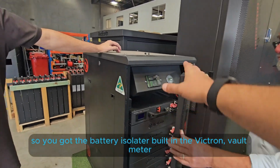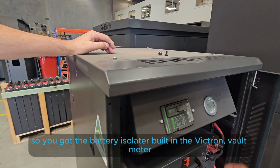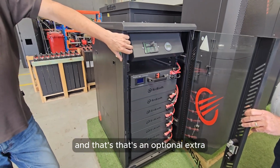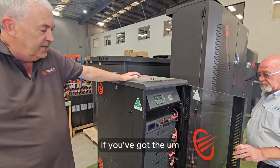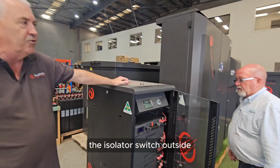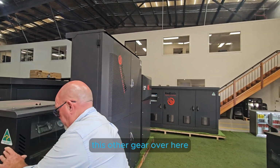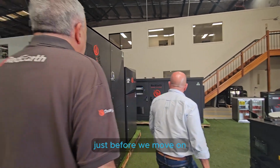You've got the battery isolator built in, the Victron voltmeter gauge built in. And that's an optional extra. If you've got the isolator switch outside, you can use that one, and you can put another battery in there. Now this other gear over here, you want to have a quick look at that just before we move on?